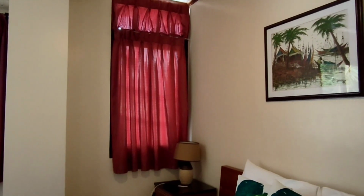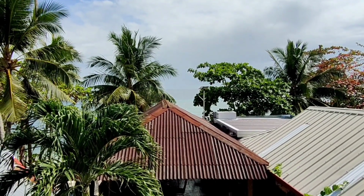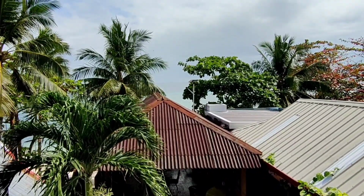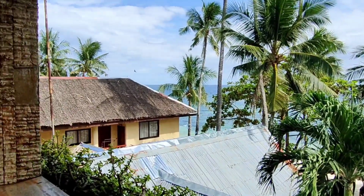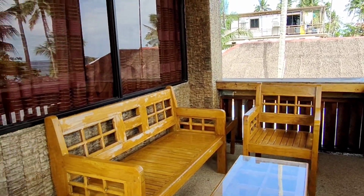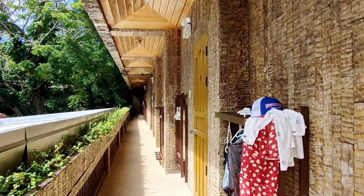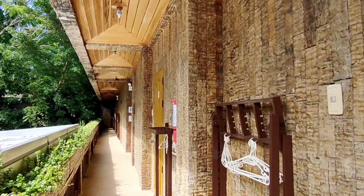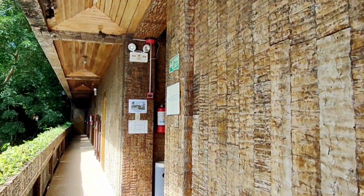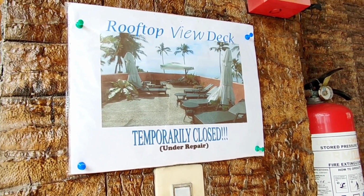Later I'll show you the outside view. So this is the view, Langgings, from the top. The rooms are located on the second floor of the building, beachfront area, and here are tables and chairs if you want to just chill. My room is room 3. And actually there's a rooftop view deck, but sad to say, it's temporarily closed. So I can give you the view.